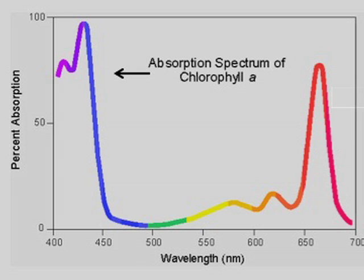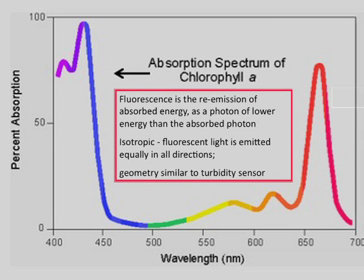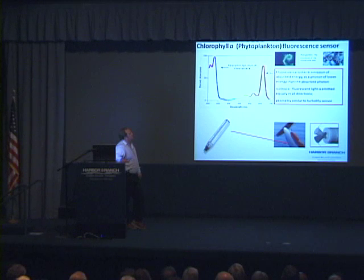we can excite the chlorophyll molecule with blue light. Fluorescence is the re-emission of absorbed energy. So the chlorophyll will absorb blue light, and then a fraction of a second later it will emit light at a lower energy level, so it will emit red light. So we can measure the concentration of chlorophyll A using a very simple sensor. It's actually exactly the same form factor as the other sensor, and this would be it here in this vehicle. So these are the two things that we're measuring in this mission to Pulley Ridge.